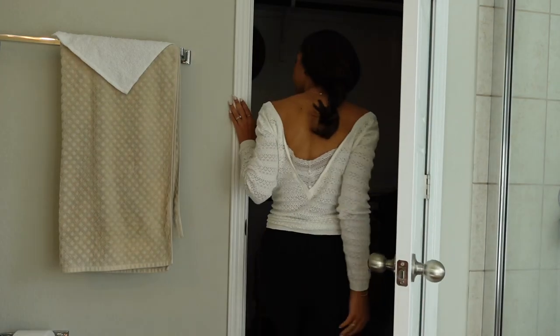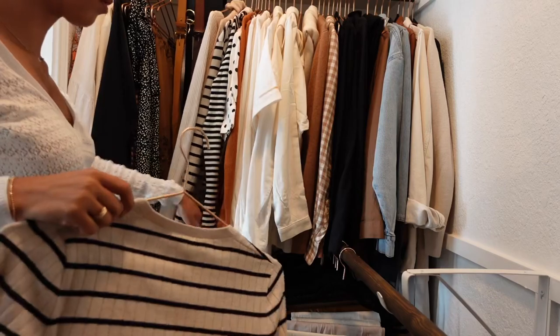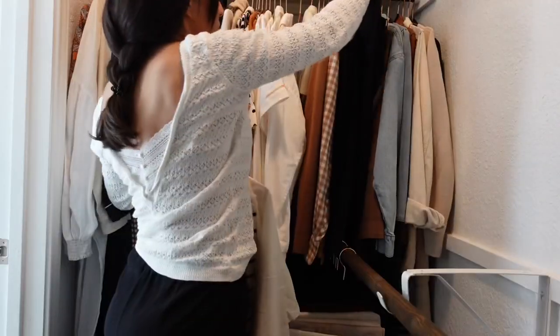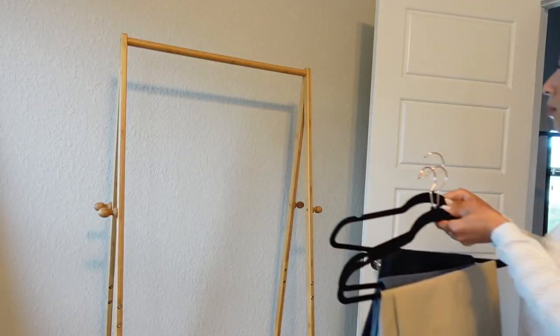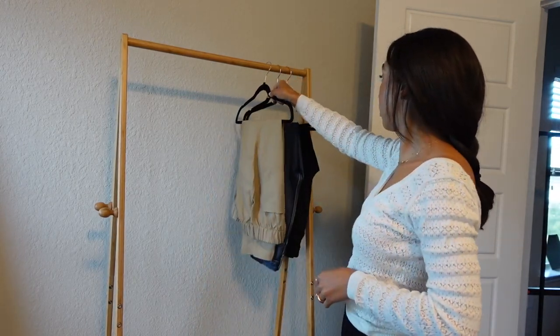I then save it and go to my closet to pick up these pieces. And I place them on a clothing rack. You can use a chair if you don't have one, or your bed, whatever works for you. I have one, so I'm using it to hang all of my pieces.